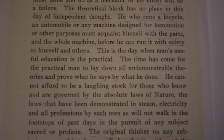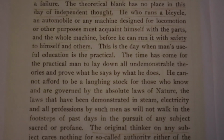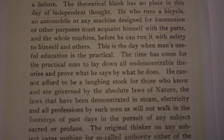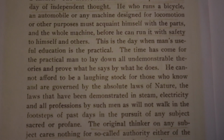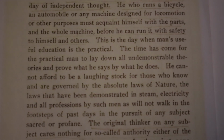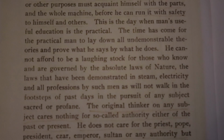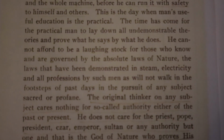This is the day when man's useful education is the practical. The time has come for the practical man to lay down all undemonstrable theories and prove what he says by what he does. He cannot afford to be a laughingstock for those who know and are governed by the absolute laws of nature, the laws that have been demonstrated by steam, electricity, and all professions, by such men as will not walk in the footsteps of past days in pursuit of any subject sacred or profane.